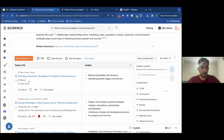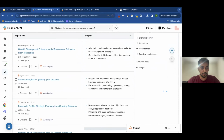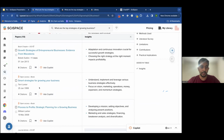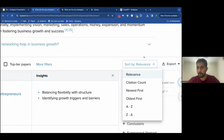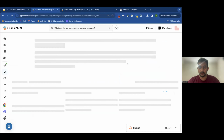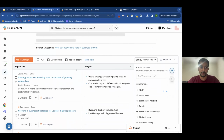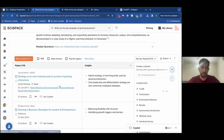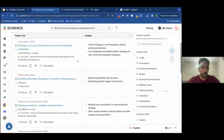Now, let's say there are some papers which are from 2015, 2016, 2013, and then some are from 1999. What if you want the latest papers? Sciespace has the ability for you to sort the papers. So you can sort by newest first, so you get all the new papers on the top. On this particular topic, whichever papers are relevant for your question, only those papers will come, not all the latest new papers, only those which are specific to your question.